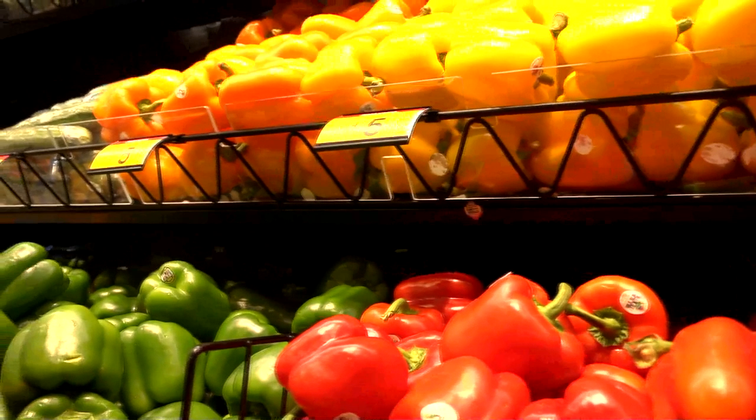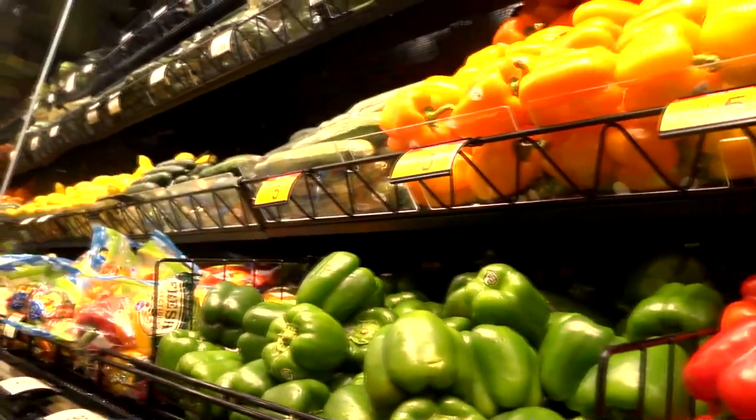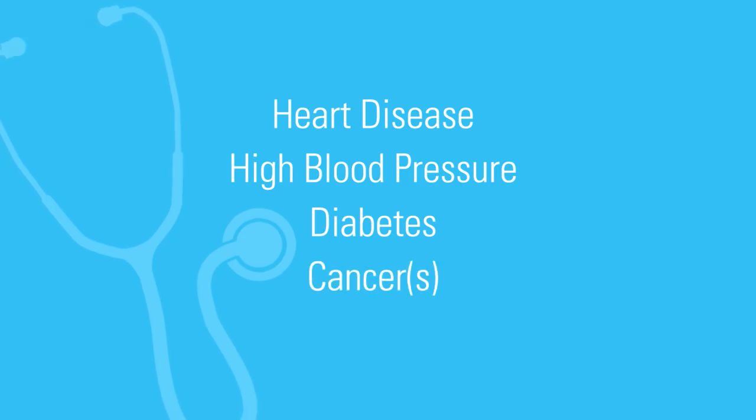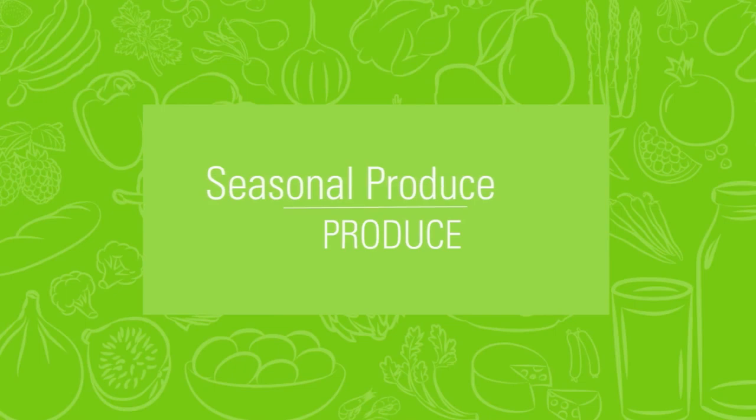Diets that are rich in fruits and vegetables will, in the long run, help reduce the risk of certain forms of disease, such as heart disease, high blood pressure, diabetes, and certain forms of cancer.